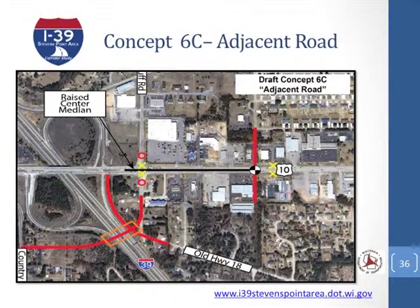Excuse me, my voice is failing me a little bit, but concept 6 here is really that adjacent overpass. This shows an option if you were to tie Old Highway 18 in, as we talked about, by constructing a new bridge south of the interchange that would provide access from Old Highway 18 over to Country Club Drive. That would give some of those local trips that want to head into town from the neighborhood a way to avoid the 10 interchange itself.